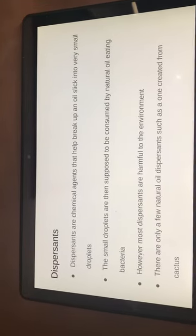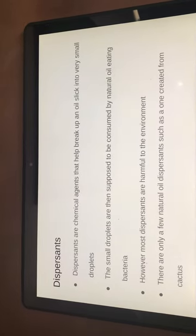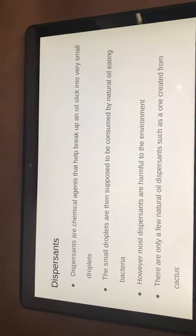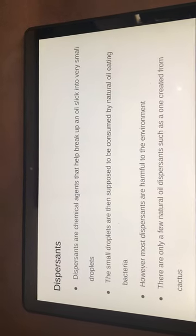Dispersants. Dispersants are chemical agents that break up oil slick into very small droplets. These small droplets are supposed to be consumed by natural oil-eating bacteria.